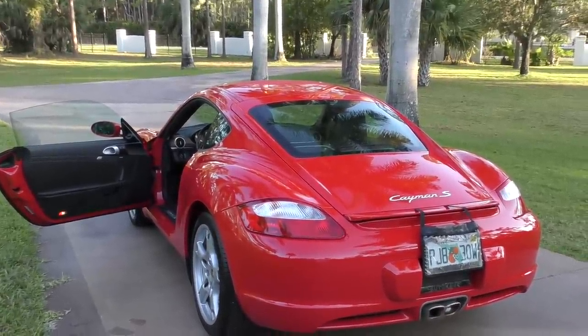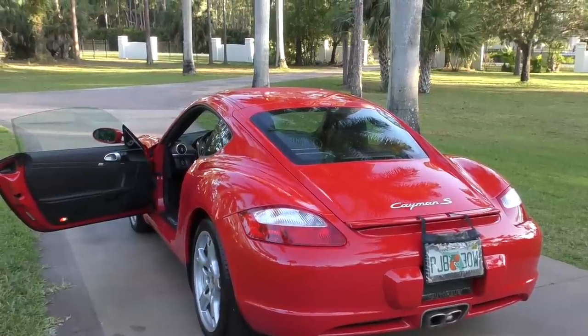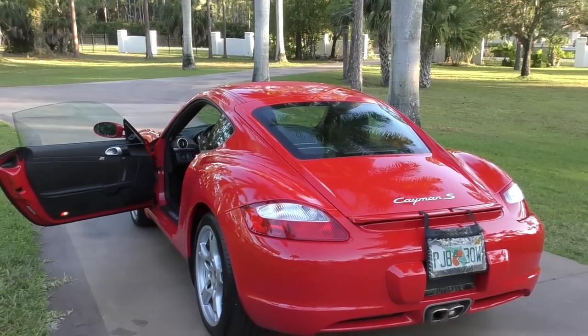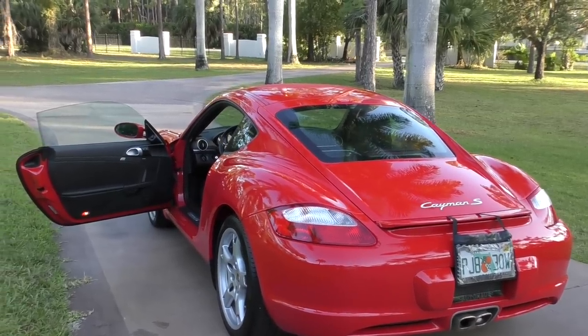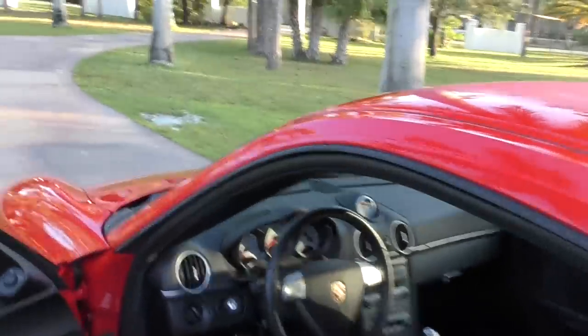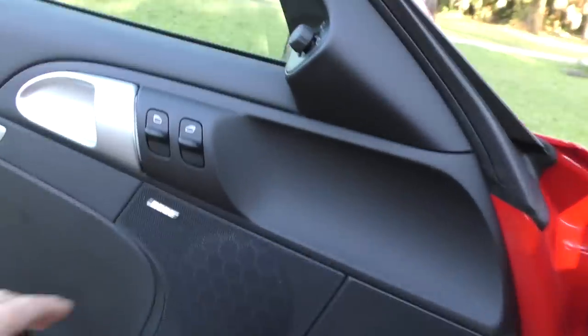You know, maybe not in terms of numbers because they would have made more than a 550 Spider, but certainly in terms of styling, performance, driving, and the way the car goes down the road. Oh, God, it's such an epic, fun car to drive. It really, really is.